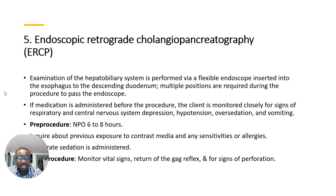We monitor the vital signs until the gag reflex returns. We cannot administer anything by mouth. We monitor for signs of perforation. These are common things we check for the ERCP.